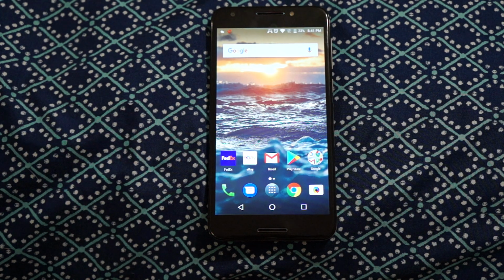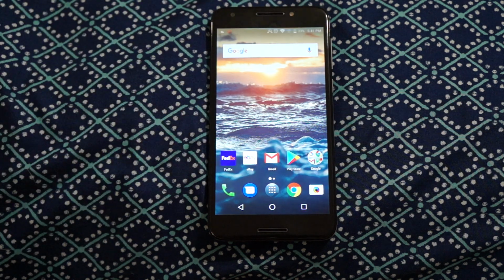So here we are, about 3 days on with the new T-Mobile REVVL, and I wanted to give you all some feedback and let you know what's been going on, how I'm liking it, to see if this is going to be your next phone. Is it going to be the new budget champ, or is it just another phone to ignore?